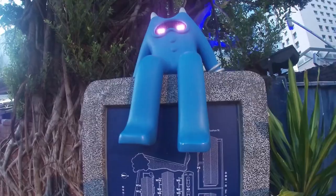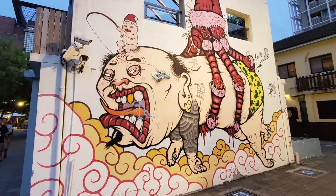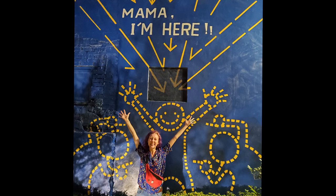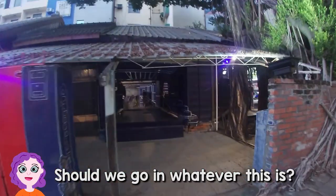It's an art installation. It's like a little collective area with a lot of street art. Really neat street art. We have a lot of pictures of that. A lot of little cafes, a lot of little shops. There were even almost marketplace stalls set up, people selling handicrafts, soaps, necklaces. Should we go in whatever this is?